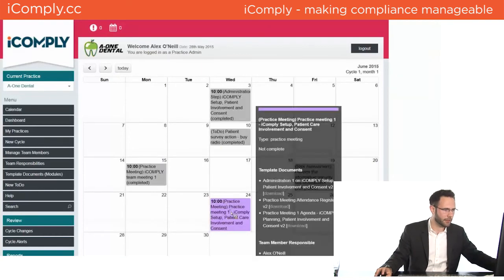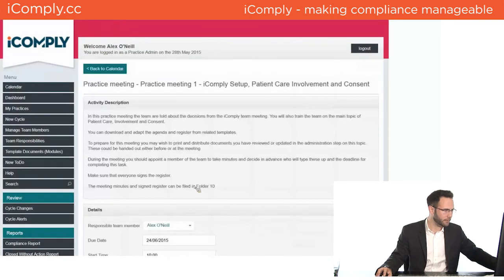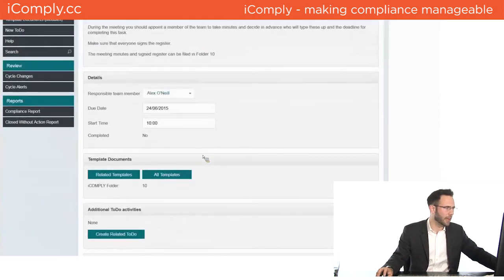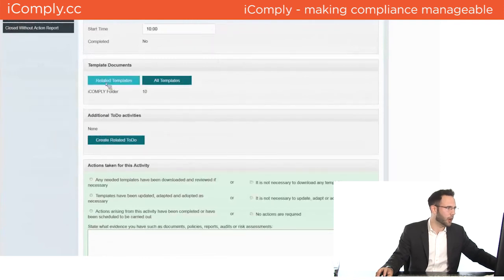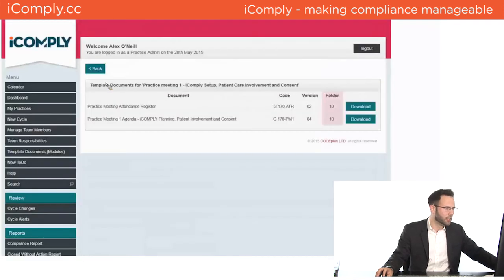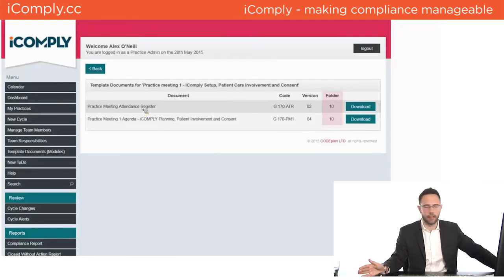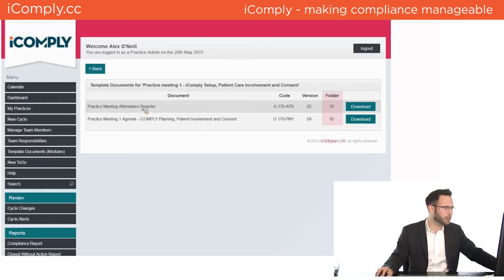So if I click on the practice meeting here, I've got some notes about how to give a meeting. You can read those in your own time. But there are some interesting points there to give advice about minutes, etc. And everything afterwards will go into folder 10. So we're going to go down to the bottom here, and to related templates. I'm going to open related templates. So in here I've got a register that I can download, and I will want everybody to sign that. For the purposes of this webinar, I won't download the register, but what I'm going to do is download the agenda.